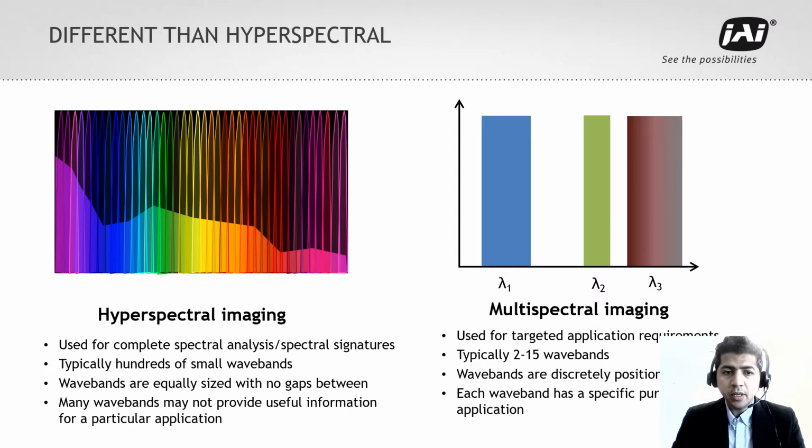Hyperspectral imaging typically involves hundreds of smaller wavebands which are placed next to each other, whereas in multispectral imaging, there is no clear definition of how many bands is really multispectral imaging, but we can say that something typically between 2 to 15 can be termed as multispectral. When we look at hyperspectral imaging, we also see that the wavebands are equally sized, which means that there are no gaps between the wavebands, whereas the wavebands in multispectral imaging can be discretely positioned and can have different full width half maximums depending on the application requirements.